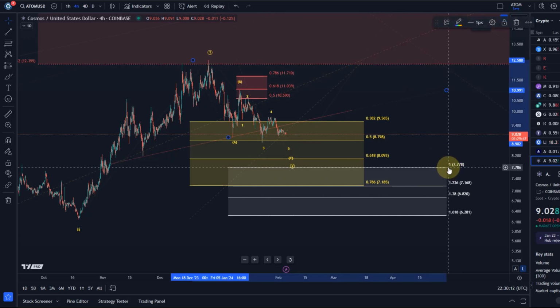actually points towards $7.77. That's the 100% extension level of wave A. That's an ideal C wave target. Now, it doesn't need to get there, right? It's just a target projection. It's basically just another level to watch in the support area.